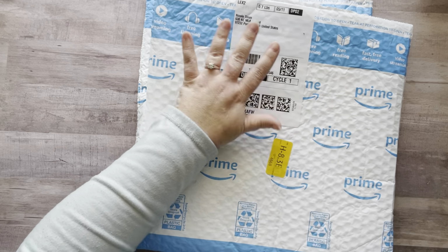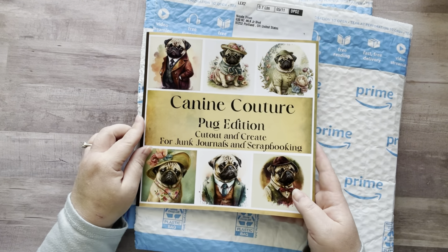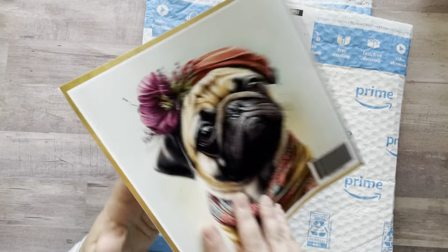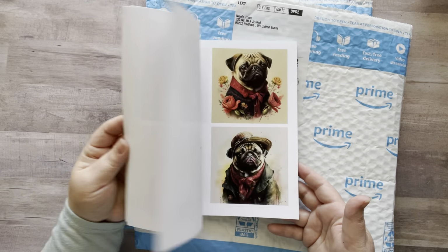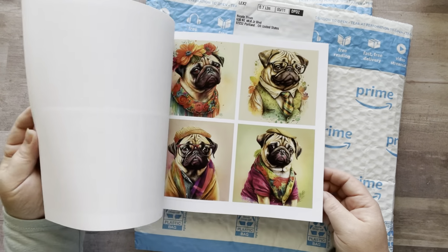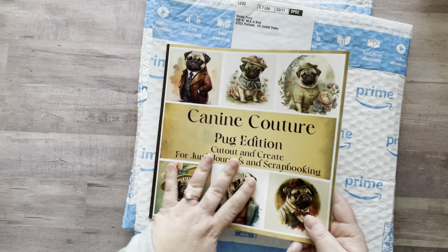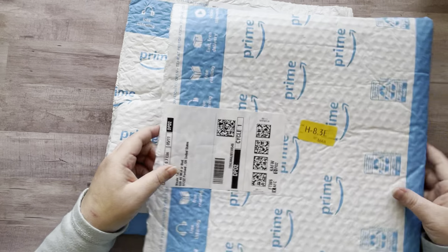So I have a couple Amazon packages here, and then I wanted to share my friend Elaine. She sent me this book, and isn't it adorable? She is across the pond all the way in the UK, and I just think this is so cute. Obviously I love it because it's pugs, and I just thought that was the sweetest thing ever. I've already thanked her privately for that, but I wanted to share that with you guys because I opened it a while ago and I haven't had a chance to share.